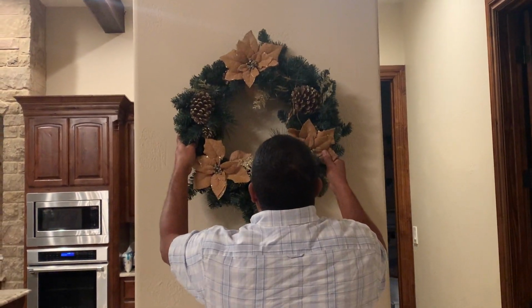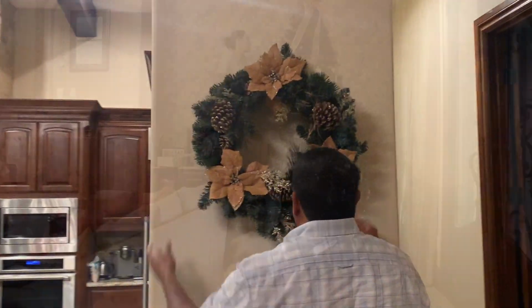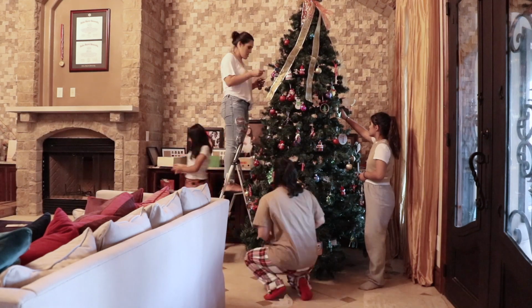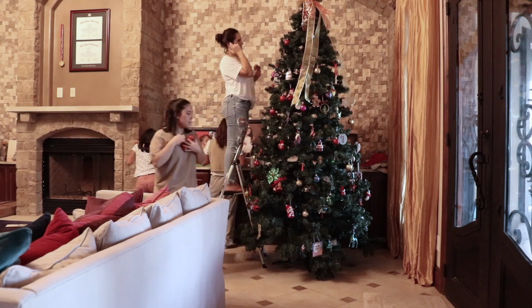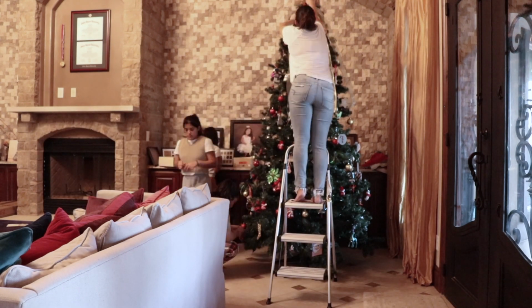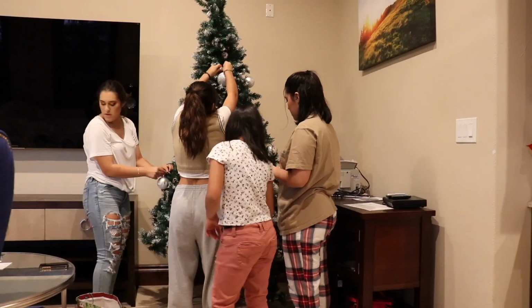So my dad also went ahead and put my wreath up. So this is us putting up our Christmas tree. Well, technically it has been up the whole year, so we just went ahead and decorated it with all of our mismatched ornaments.